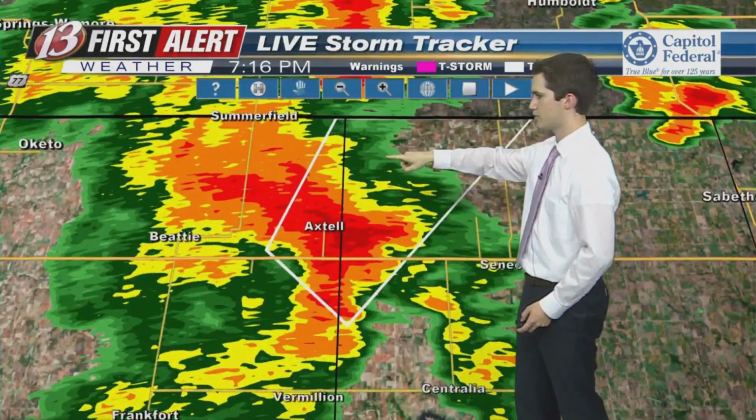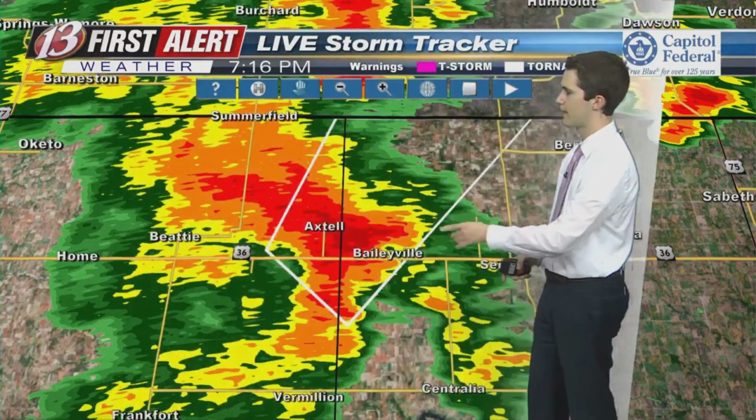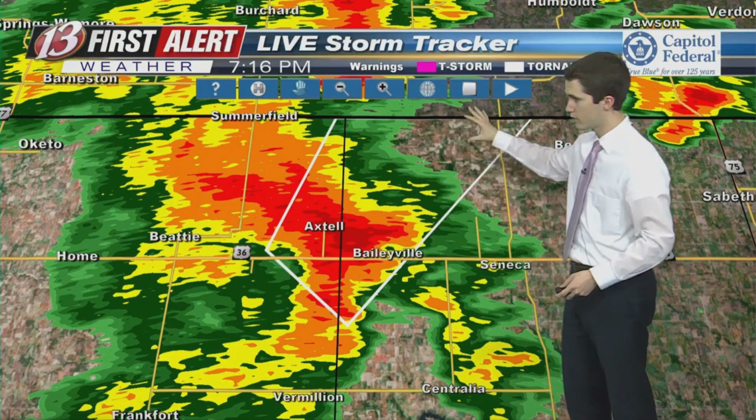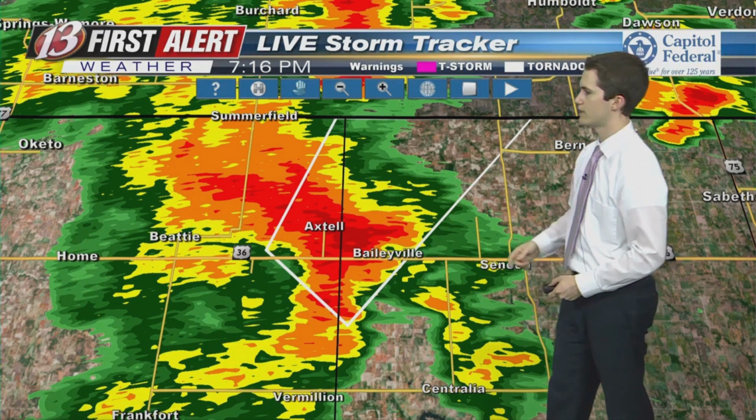Let's go back here. This tornado warning does continue. They issued an update, but there's not much change. Axtell and Baileyville, you remain within this tornado warning. Again, it goes until 7:30. Once we get this past Axtell and Baileyville, we've still probably got about 10 minutes on that. This will begin to move into rural sections of northwestern Nemaha County. So if you are in those areas, maybe not in a significant population center, but in far northwest Nemaha County, you want to keep an eye on this as it continues to move to the northeast.